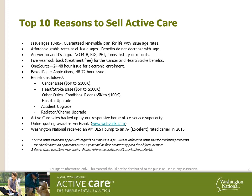We like to say answer no, it's a go. So similar underwriting here on this Active Care product. I will tell you on the Active Care, this lump sum CI plan, we do run a script check in one of 2 scenarios: either 1, the client is 65 or older, or 2, they apply for $60,000 or more in lump sum. That's probably a pretty rare instance, as most people apply for that $5,000, $10,000, $20,000 lump sum. But for those still in the senior market, you'll run into a script check for 65 or older.